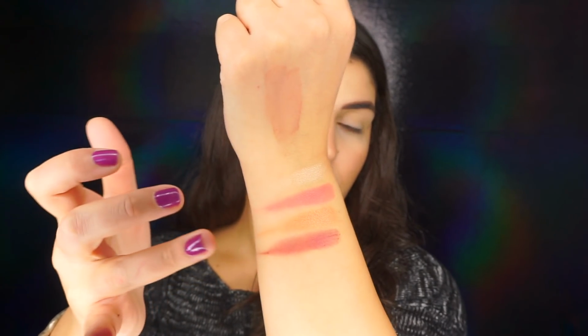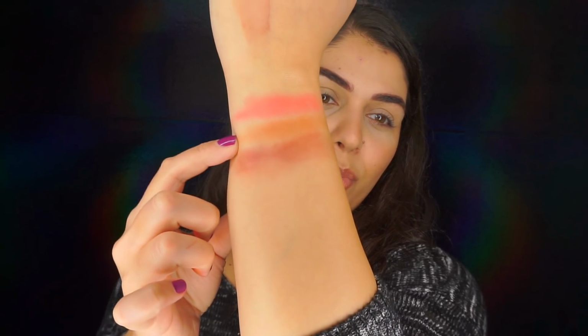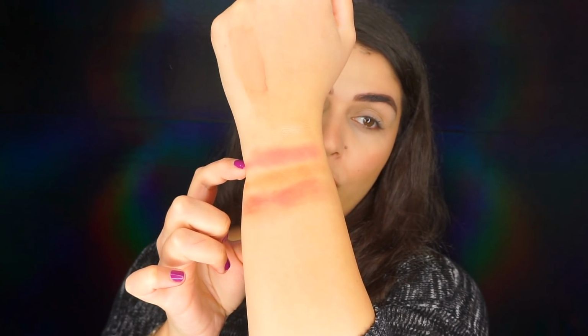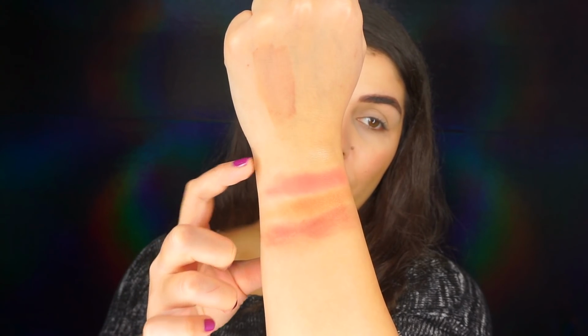Just buff that in a little bit. Actually, let me buff them all in. Let's see what happens. The highlight is a bit chalky. I'm not loving that highlight. The bronzy shade isn't bad. This is just buffed in a little bit. I'm really liking the bronzy shade. I think all over the lid this would be gorgeous. This pinky shade is a bit too pink. The highlight shade is a little too powdery.